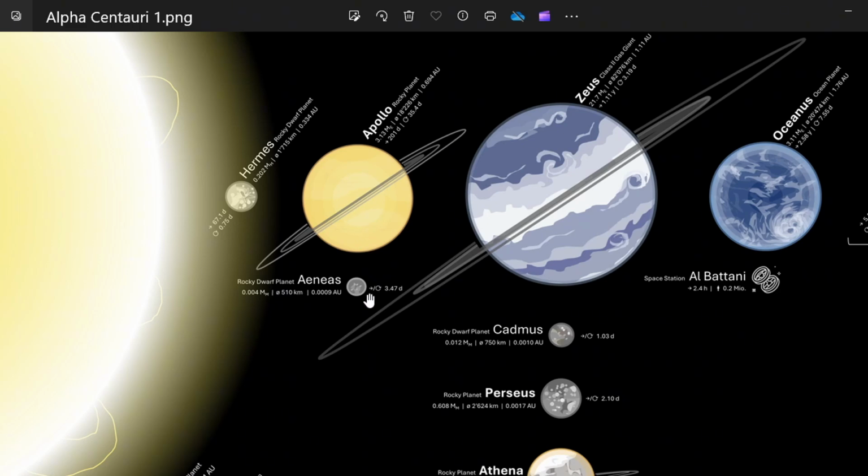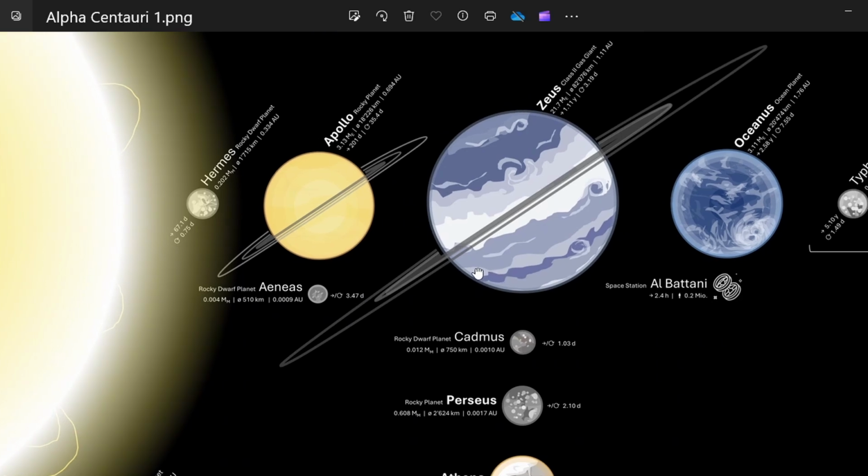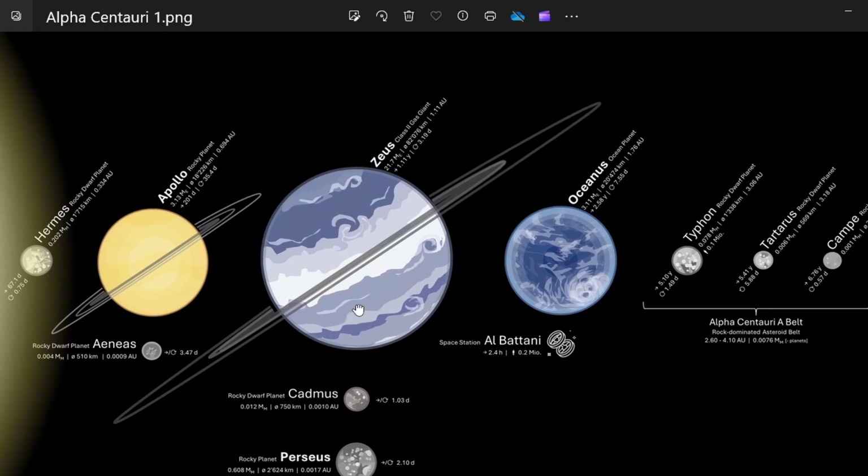Alright, so you got Apollo, rocky planet, kind of looks like Saturn, but says it's rocky and not big gas cloud planet. Then you got a smaller one, kind of looks like it might be a moon of this one, called Aeneas. It says it's a rocky dwarf planet. Smaller than that. Then you got Zeus. Says it's a class 2 gas giant. That's probably kind of similar to either Saturn or Jupiter. Maybe more like Jupiter, kind of the way they drew it here.